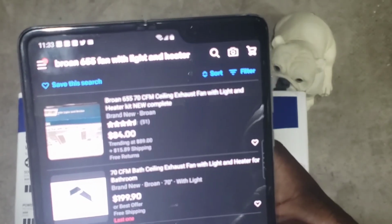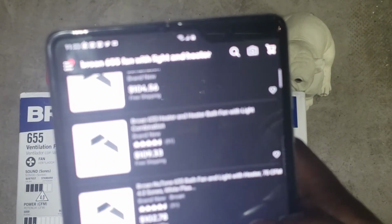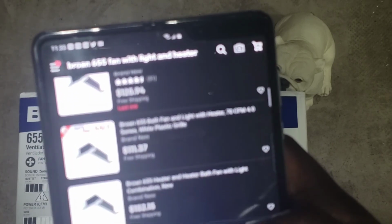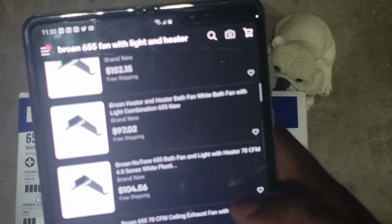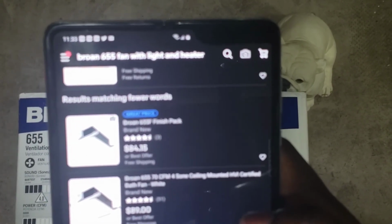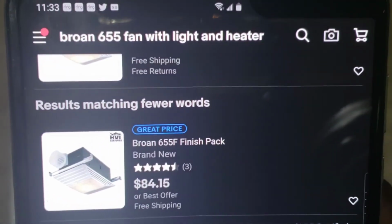So now look at the prices, y'all. $84. $199. $104. $102, $108, $94, $125, $197, $104, $104, $112, $98, $94. So on average, that's a $90 product right there on average.